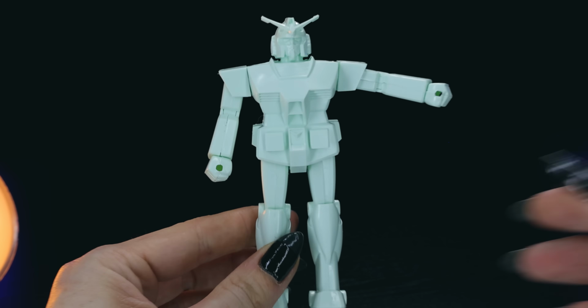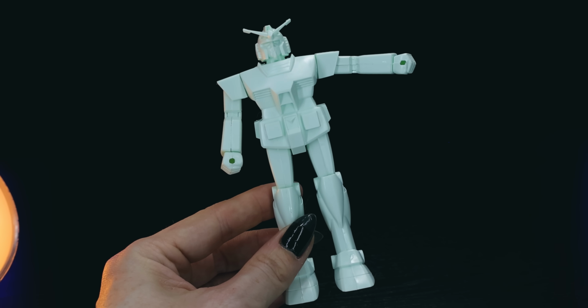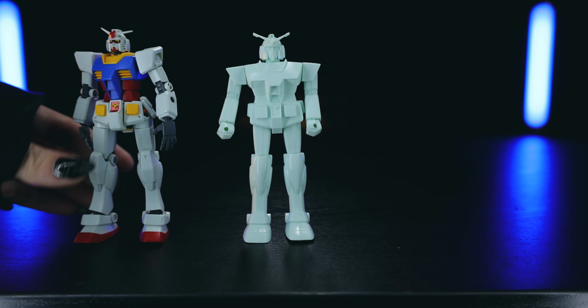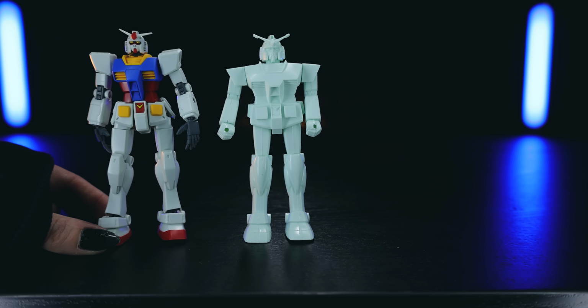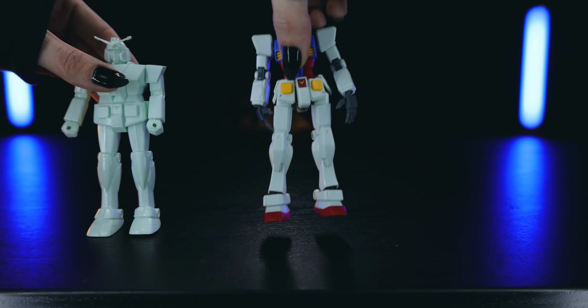Again, not a hard job. I just used 600 grit sanding sticks, then 800, then 1200. Overall, looking good. Anyway, a little bit of a comparison. This right here isn't a true history of Gunpla lined up. It's more just points in time, I guess.